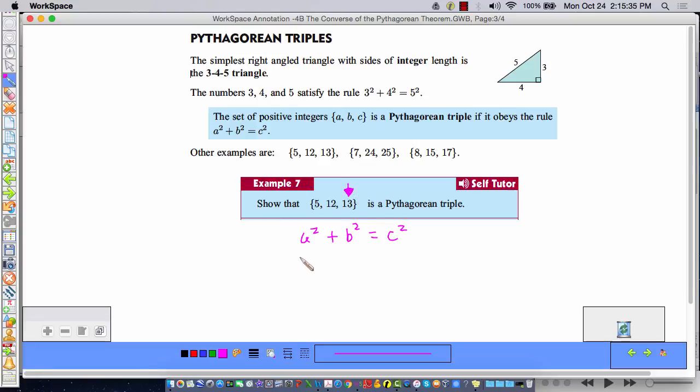Clearly it is here. So I just need to show that 5 squared plus 12 squared does indeed equal 13 squared. 25 plus 144 does indeed equal 169. And if you do the addition, it is true. Therefore, 5, 12, 13 is indeed a Pythagorean triple.